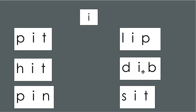Nice job. How about this one? What syllable type did you notice here? This was also closed. One vowel followed by one or more consonant. So what sound did the I make? /i/. When you blended it, did it sound like d, i, b, dib?